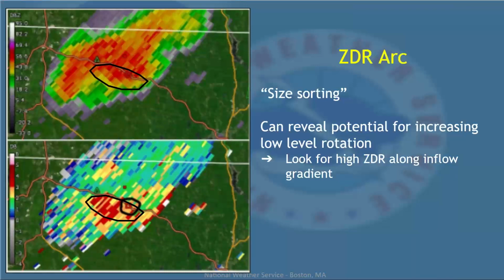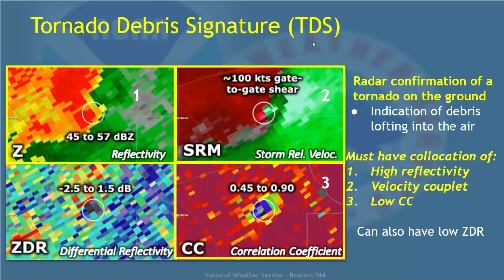Another application is the ZDR arc. This basically is size sorting, and it can reveal potential for increasing low-level rotation. The clue here is to look for the high gradient. Compare your reflectivity product, shown on the top, and look for where there is a sharp drop off in the reflectivity, then compare it to the ZDR product and look for high ZDR values. Remember, we always want to build confidence before we issue a tornado warning. So this is one of the confidence builders for identifying potential tornadoes.